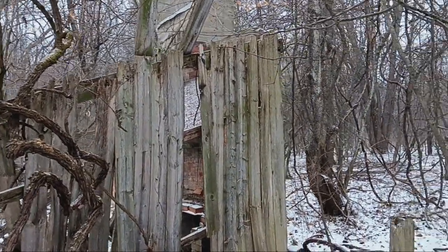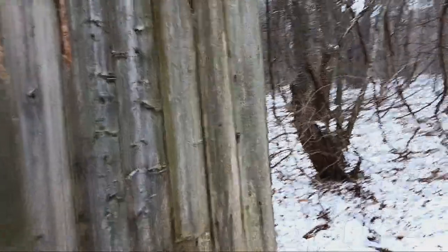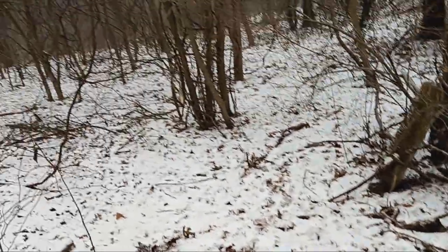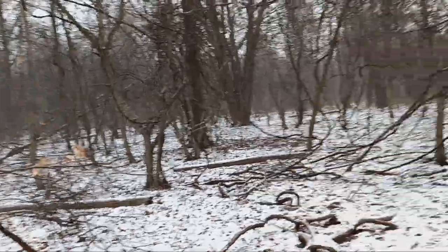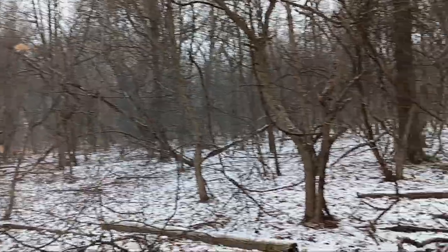By the looks of those boards, I'd say this probably was more of a shack than anything. But it does have a fireplace. Old engine block. I don't see anything further out. Concrete blocks. Just trying to see if I see anything further out, which I don't.